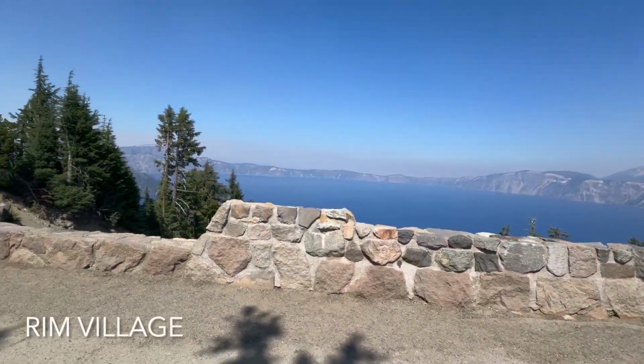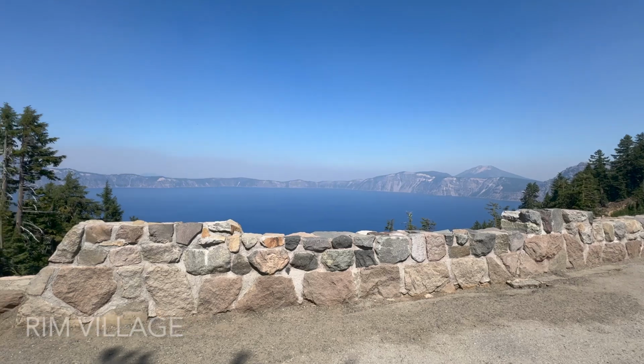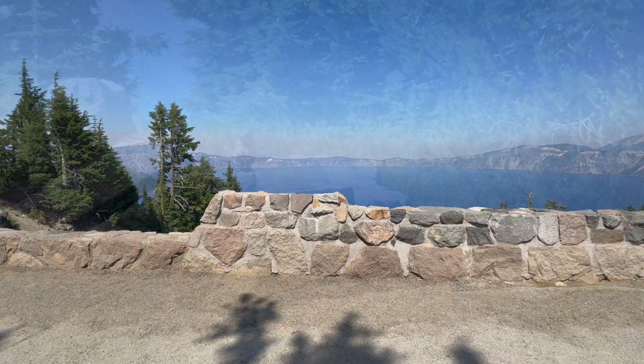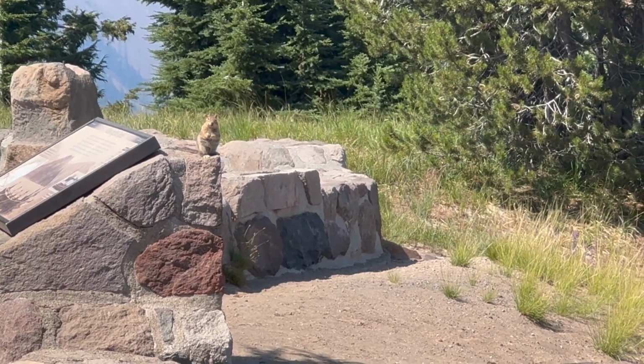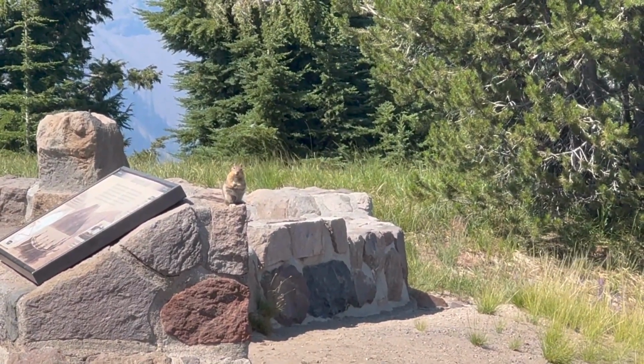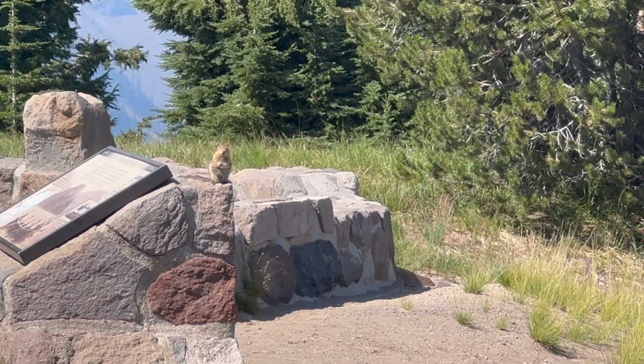Next we headed to the Rim Village to use the loo and to get a soda. It was really hot. We also bought some fridge magnets from the gift shop. We did a very short hike out along the lake and watched some chipmunks playing on the wall. There's a really good view of the lake just from the village if you don't have a lot of time.